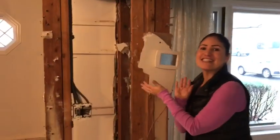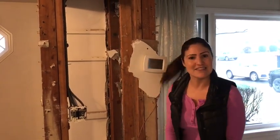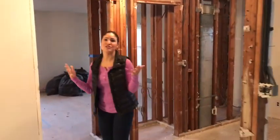This is what's left of this wall, just so we can have our heater set up. And we're at 65. Yesterday we lost heat for a while. So now that we have heat, that's pretty cool. So this is the most change that I just wanted to show you.